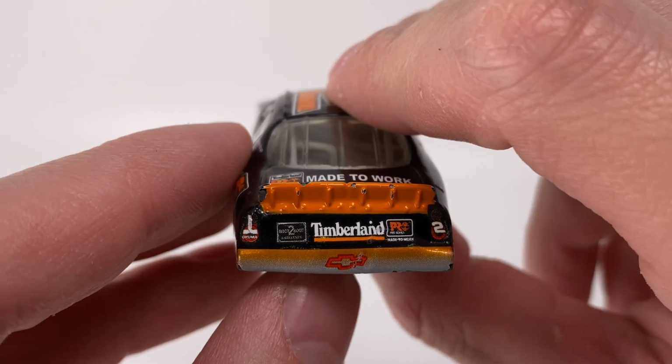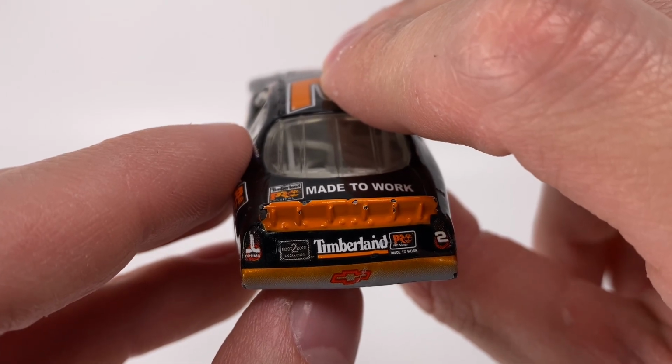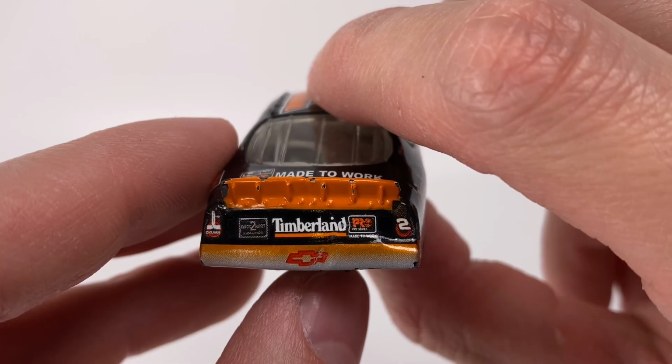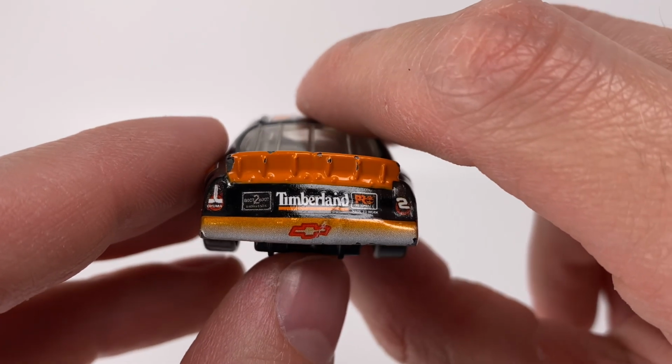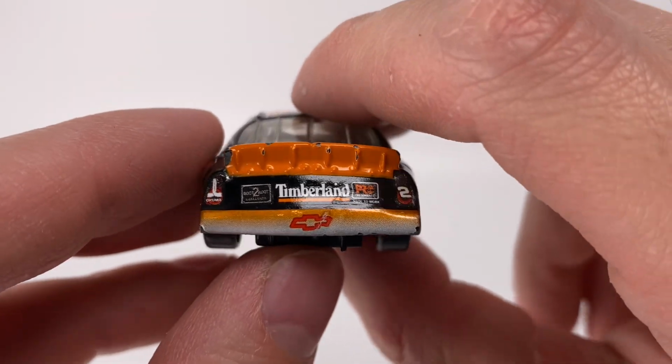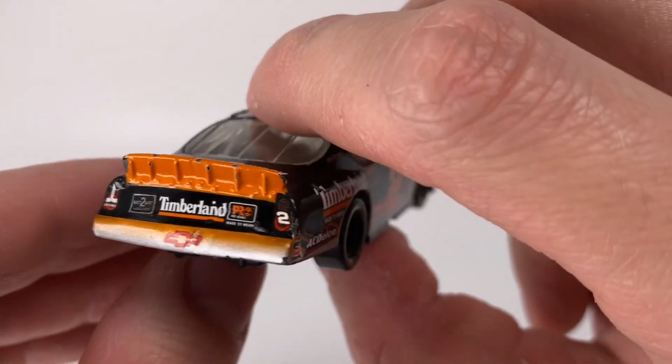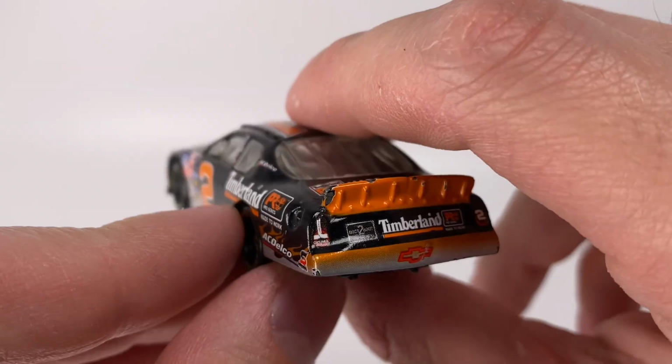Over here on the back panel of the car, you have boot to boot or something. I don't know what the heck that is. Timberland, a little bit of a wonky decal there, unfortunately. Got the number 2. The whole back panel apparently is a raced version, which would make sense because, believe it or not, this car actually did some Cup Series racing back in the 2000s.